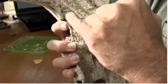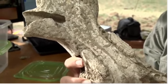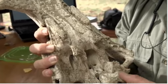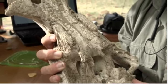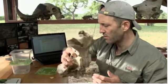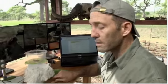The other interesting thing to note here is the size and amount of molar that they have. They don't have a huge amount of molar like an impala or a kudu or a buffalo, and I think that's because they're more omnivorous than those animals. They do eat lots of grass and tubers, but they don't need a diet purely of grass, so they don't need to grind quite as much, and they certainly don't regurgitate their food like the herbivore ruminants do.